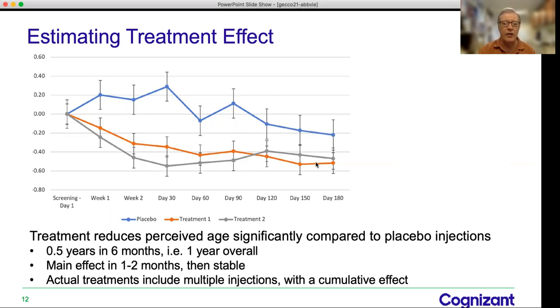And the perceived age after 6 months is about half a year younger. And of course, the person is half a year older, so it's a reduction of 1 year. And this is just a single treatment. It's like the basic experiment that indeed a single injection already reduces your age by about a year. And then in a typical treatment, there will be further injections, the second one, and maybe more, and you can reduce the age even further.